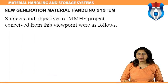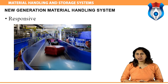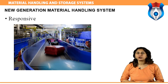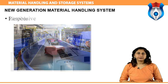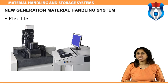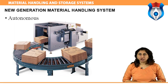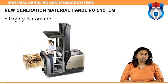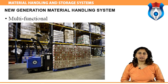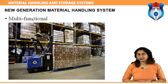Subjects and objectives of the MMHS project conceived from this viewpoint are: Responsive, responsive to changes that may take place in manufacturing technology and environment, type of product or material to be handled, work schedule and load. Flexible, capable of transforming itself and altering its function to meet any change in handling requirements. Autonomous, able to make decisions on its own to enhance system availability. Highly automatic, incorporated with next generation automation technology. Multifunctional, having such functions as assembling, packaging and disassembling besides transporting.